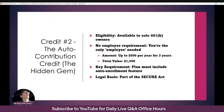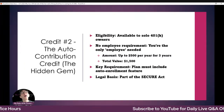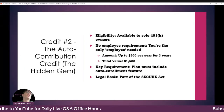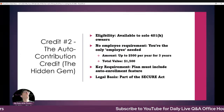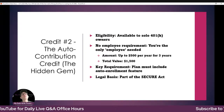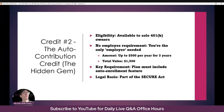So yes, the auto contribution credit, it's that hidden gem. It's available to solo 401k owners, right? They're self-employed with no non-owner, non-spouse, full-time W-2 employees working for any business owned by you or a spouse, if any. That's what makes you eligible to set up a solo 401k plan generally. Then specifically, you need to set up a plan that includes the automatic enrollment feature, like the one offered by my solo 401k. And the legal foundation here is solid. It's the Secure Act, right? Congress wants small businesses to set up 401k plans to help solve the perceived retirement savings crisis.